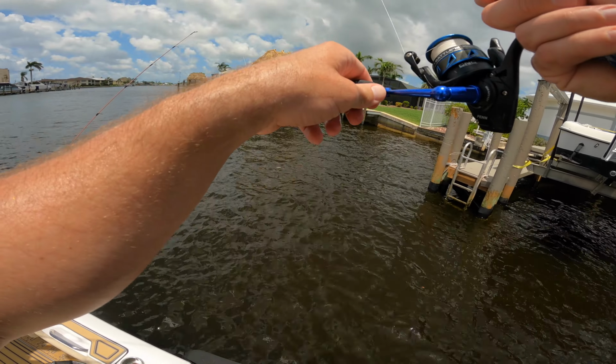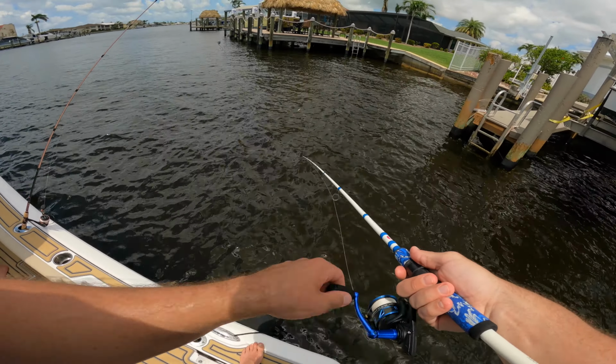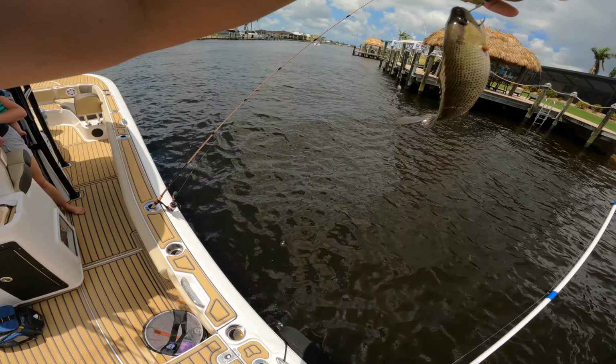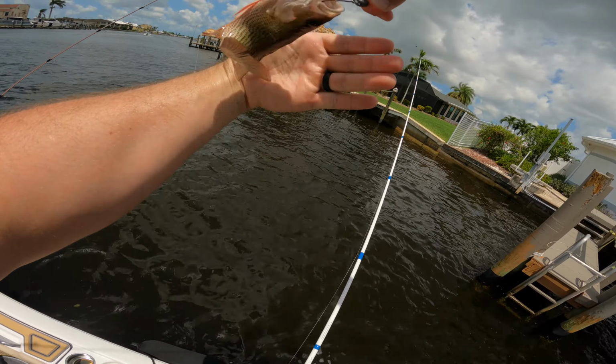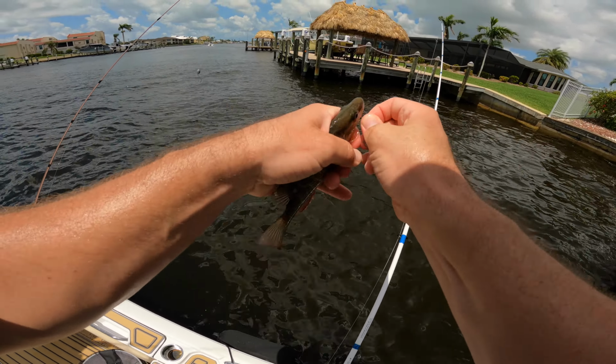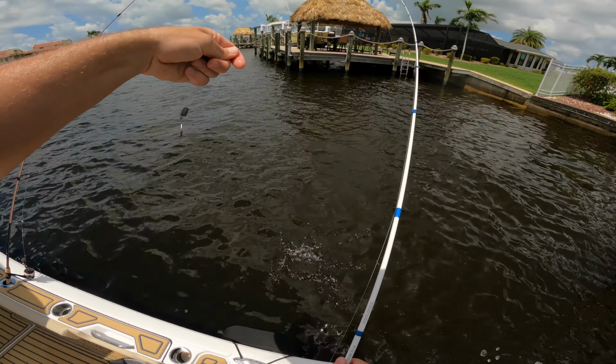Got him. Oh, I think they finally picked it clean. Yep, I finally got my shrimp. There we go. Got one. Got one from underneath there. Baby snapper. Babe, it's the nursery over here. Be free.